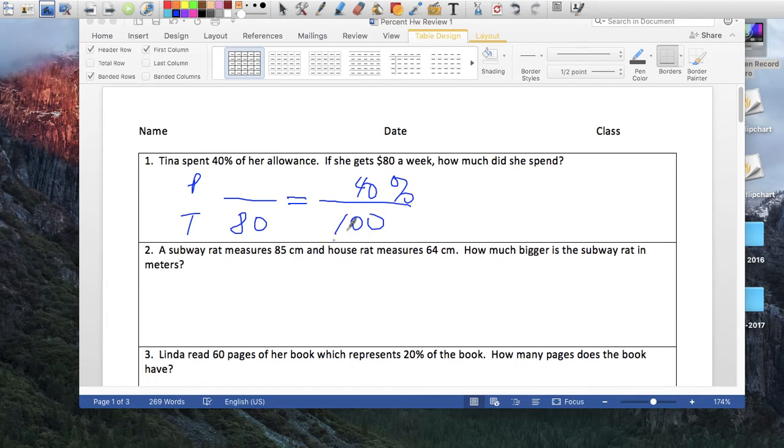Two ways of doing this: side-to-side relationship. If you're looking at how 100 becomes 80, then you're going to have to simplify this. Let's divide this by 10. 40 divided by 10 is 4. 100 divided by 10 is just 10. I will use this simplified ratio, 4 over 10. How does a 10 become an 80? Easy enough, times 8. And on the top, it's times 8. 4 times 8 is 32. So 40% of our allowance equals $32. It makes sense because 50% would be 40, so it's a little bit lower than 40.